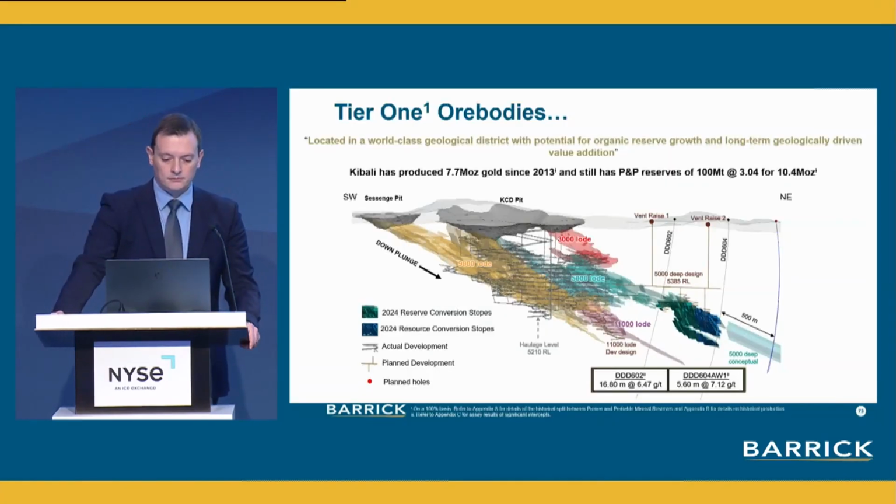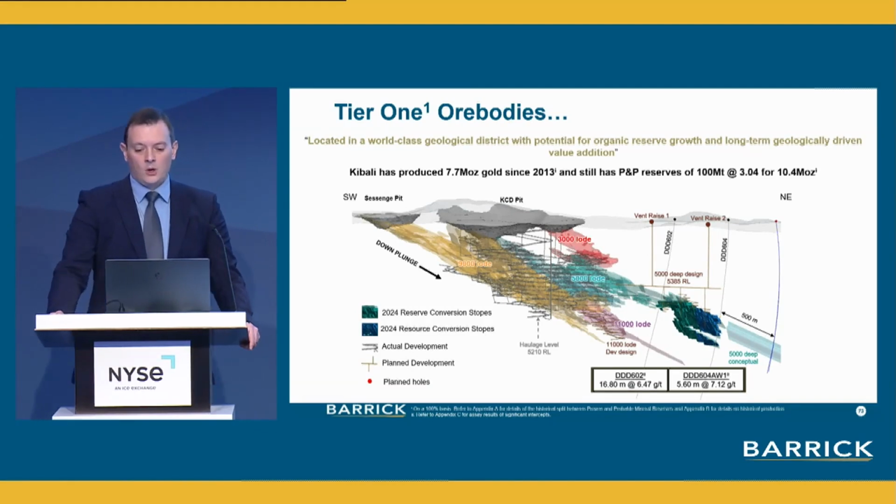A commonly overlooked but critical aspect of our strategic investment filters that differentiates the quality of what we as Barrick call Tier 1 is the fact that we look for deposits to be located in world-class districts with the potential for organic reserve growth. Kibali is a perfect example of this, whereby we initially purchased the project in 2009 with a mineral reserve base of 5.5 million ounces.